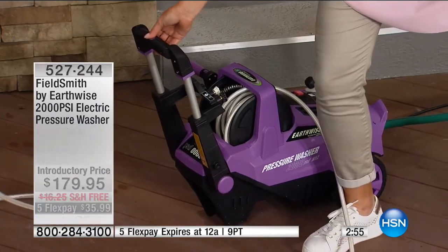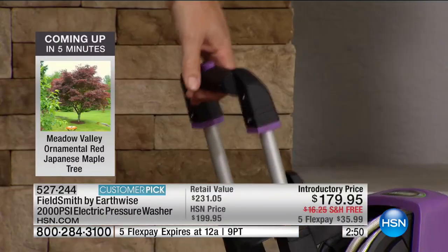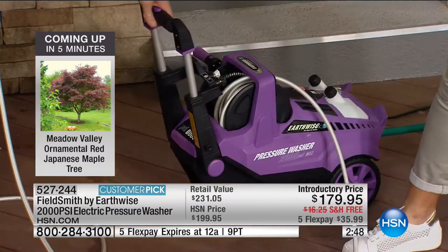Also, if you're this close to hiring someone to come in to do it, let's say you're all by yourself, there's no guys in your life, and you're saying, well, I'm going to hire a service. Girls, you can easily do this. And I'll tell you what I really love. I love this handle because it actually can retract, so it's really easy to move this around. So ladies, you can do this. This is not something hard.